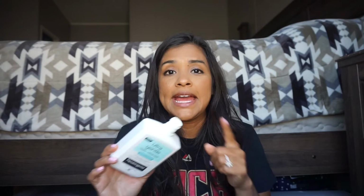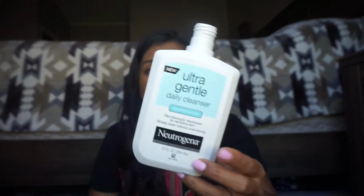So what I went to is this Ultra Gentle Daily Cleanser Foaming Formula from Neutrogena. And this is actually my second bottle. I love it. It takes off all my makeup. It has a pump and it foams. I love when things foam because I feel like that's when it's working. I know I'm actually washing, and it is gentle for my skin. It doesn't leave me dry, so that's a plus. And yeah, I'm on my third bottle of this. It's a pretty good size. It's about $8 or $9 at Walmart.